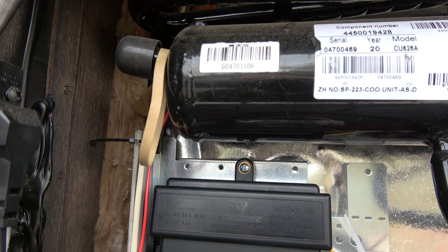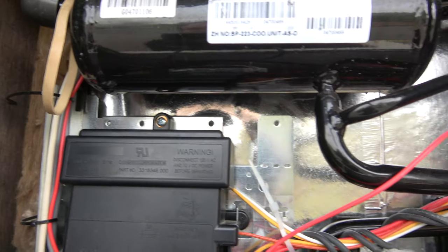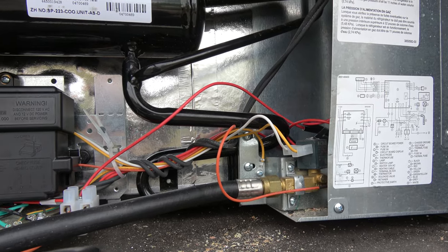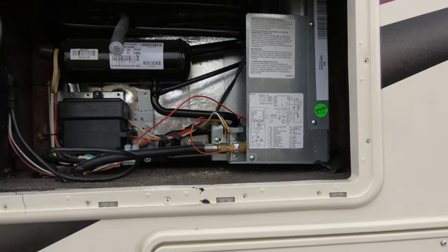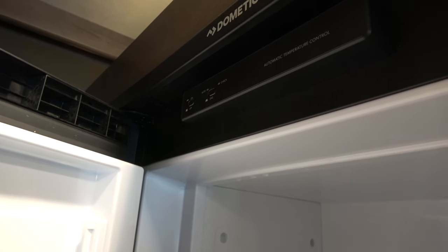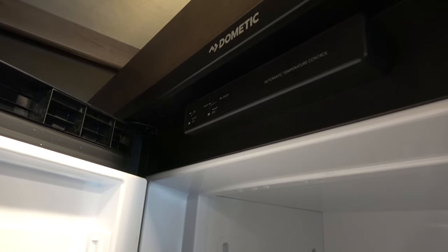I don't know why there's a rubber band there. But yeah, I've never repaired an RV refrigerator, but now I have. We had two of them go bad on us in a week. So hopefully they fix that at some point.